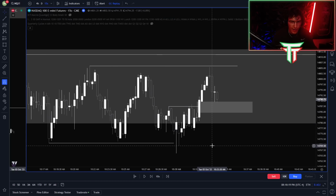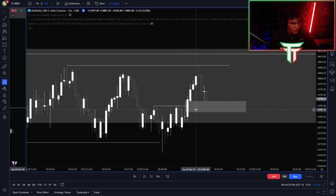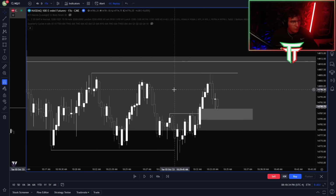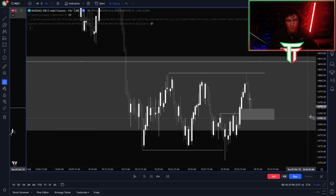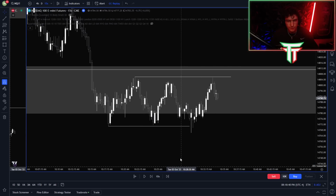A fair value gap is equivalent to displacement because a fair value gap is created from a displacement move. When we displace and get a big move, an imbalance is created. So I need to see a big move and a fair value gap created for me to validate or even question possibly taking some sort of long, right?